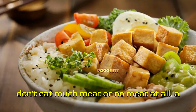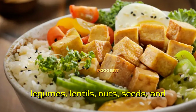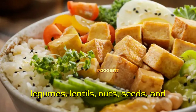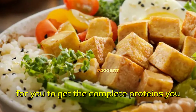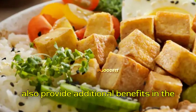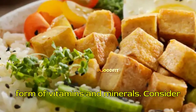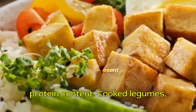For people who don't eat much meat, or no meat at all, a wide variety of plant foods such as legumes, lentils, nuts, seeds, and whole grains on a daily basis will allow for you to get the complete proteins you need, Culbertson says. These foods also provide additional benefits in the form of vitamins and minerals. Consider these plant-based proteins and their protein content.